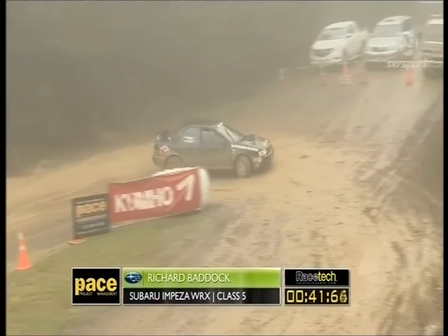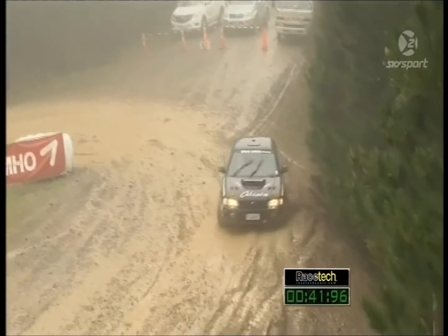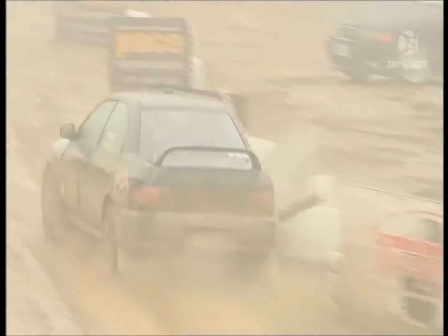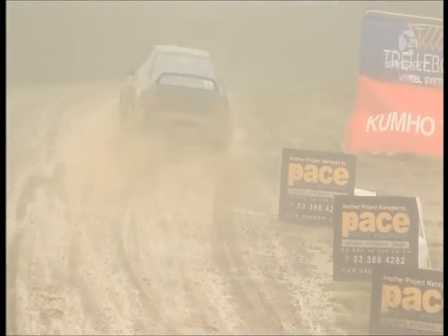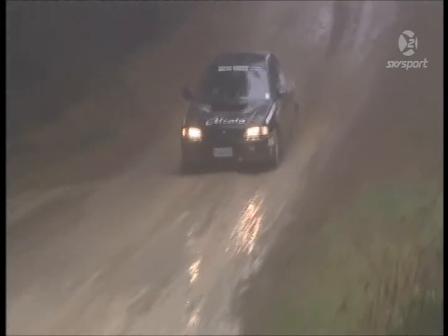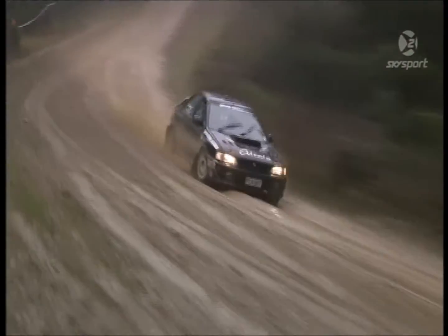Yeah, look, Canterbury Rally last weekend, and Richard did a fantastic job there. Look, just a little bit out in the loose stuff there, and it's flicked him across to the inside of the corner, and it's just so slippery, isn't it? It's very difficult conditions, so, he's away again. But a good time to the split, just over 41.96.